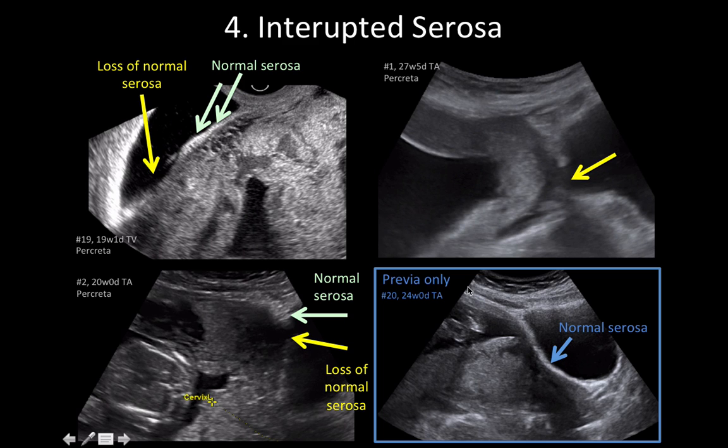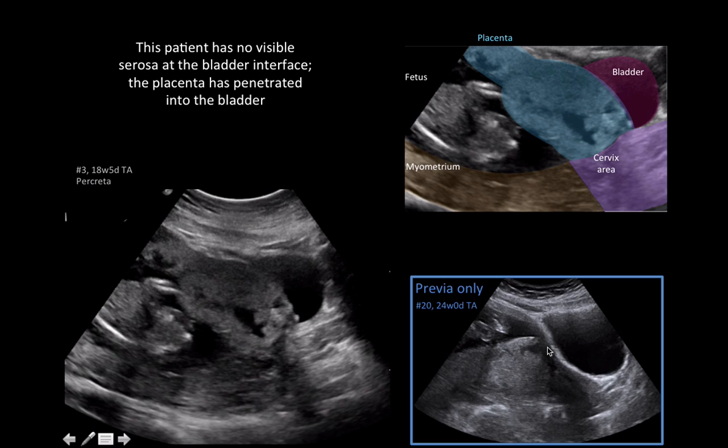Here, again, for comparison, previa only with a nice normal serosa. This patient had no visible serosa at the bladder interface right here, and this had penetrated into the bladder at 18 weeks. And this is a picture with the overlay showing the placenta and the bladder and the cervical area, and then the normal myometrium back here behind. And once again, previa for comparison.